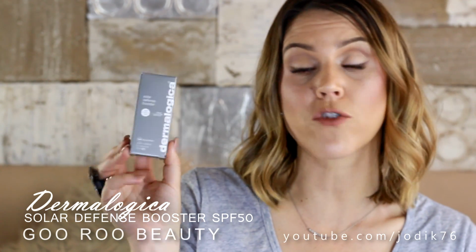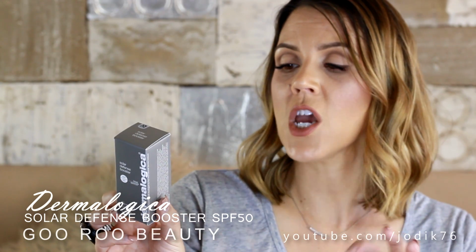They also stock Dermalogica there, and I purchased the Dermalogica Solar Defense Booster in SPF 50. This is a broad spectrum daily product that you can add to your moisturizer or foundation. You can use it on its own. Really nice versatile product there, and I love Dermalogica.